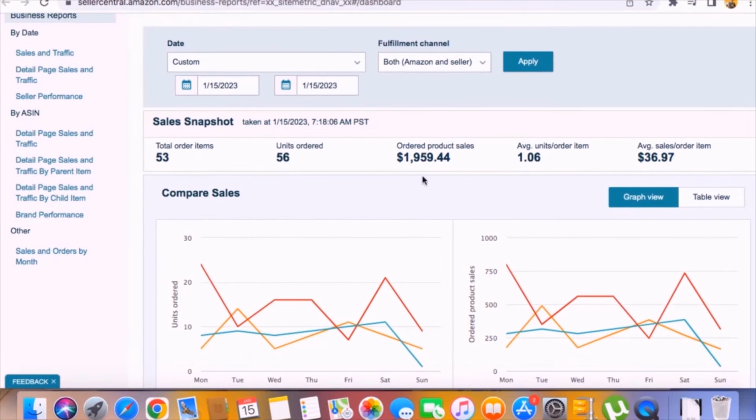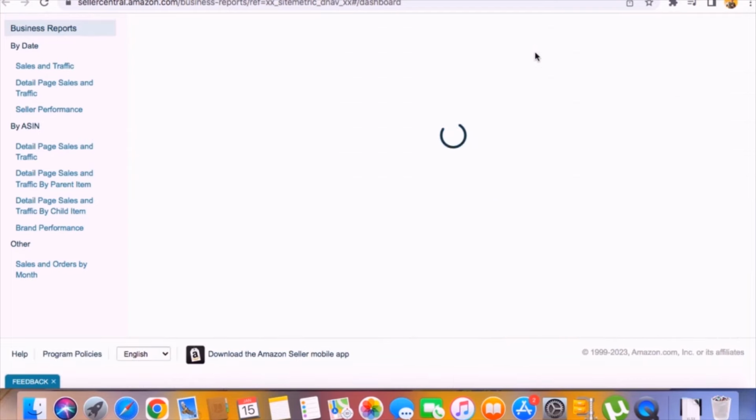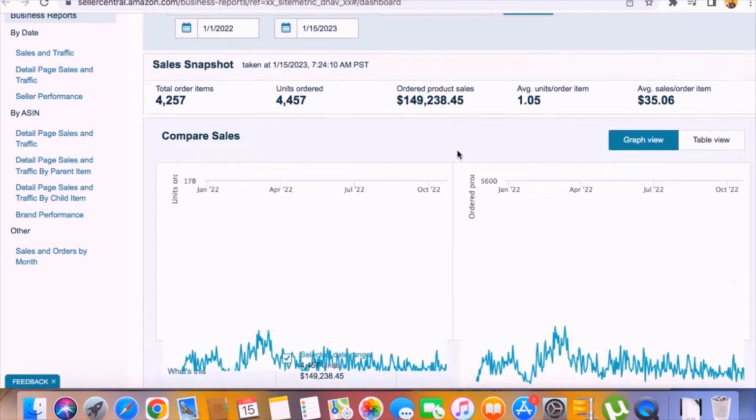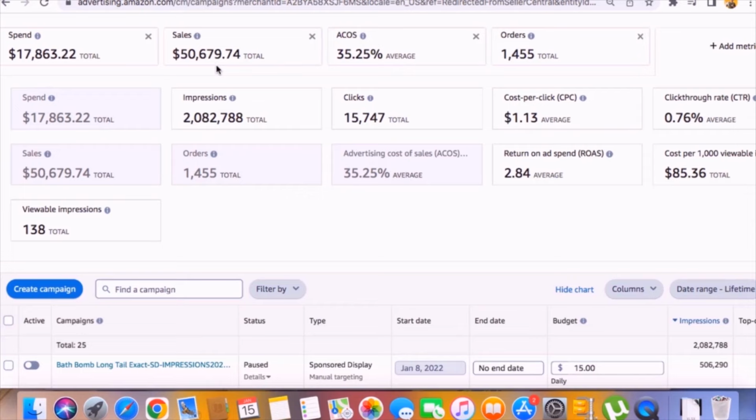So as you can see, this is my 1 week sales, and if I put the filter for the past 1 year and click on apply, you can see that this is my 1 year sales. You can see that throughout the year I got consistent sales, and my sales increased in December, which was Christmas season. Around 150k was the revenue, and the cool thing about this is that the PPC spend was very little for the lifetime.